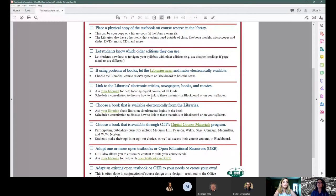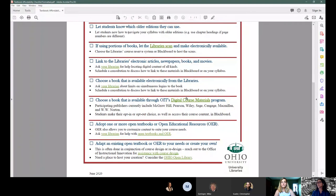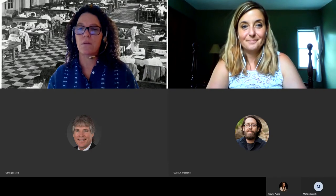We already talked about linking to the library's electronic content or choosing a book that the libraries have available electronically. And then here's using OIT's Digital Course Materials Program. This includes the current list of publishers that are available through that program and a link to the program on the website. And then the bottom two are about OER, right? Adopt something that has already been created for you to use in class, or adapt something or create your own to use in your class. So that's a quick look through our textbook options. And now I will attempt to switch back to the PowerPoint.